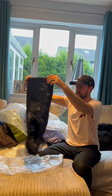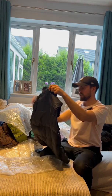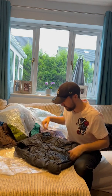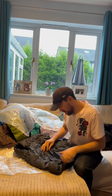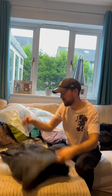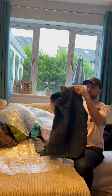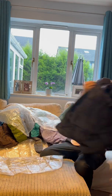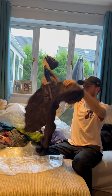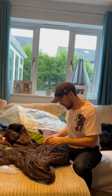What have we got here? North Face again. Oh yeah, North Face. Puffer gilet. 700. You can just about see on the bottom. So a nice puffy one. It's really nice. This should be 60, 80 quid easy. That's really good. I'm really impressed with this so far. I wasn't expecting so many North Face. I wasn't expecting so many in good condition.